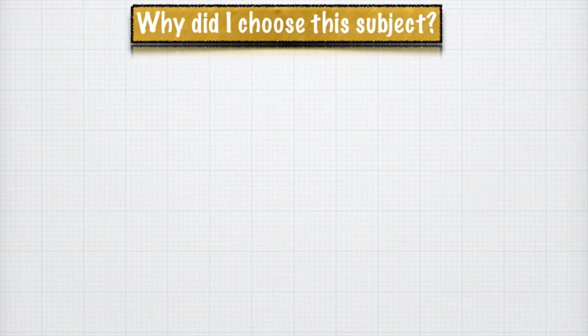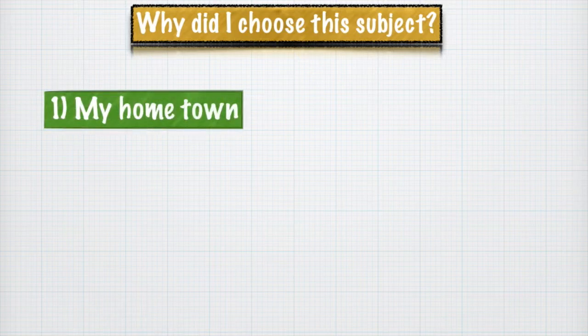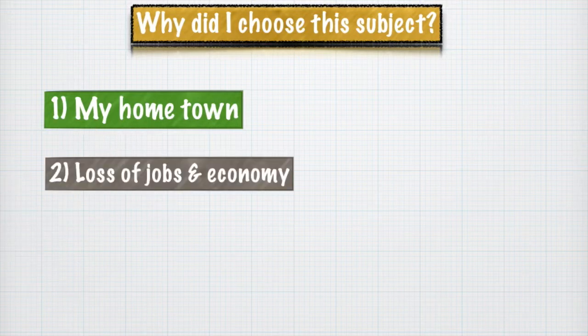So, why did I choose this subject? Well, for one, I grew up in this town, and I've always known it to be a place I care a great deal about. Two, Anaconda left when I was just a kid, right about the time that we discovered the health risks surrounding PCBs, and a lot of good people were put out of work. It's been abandoned ever since.